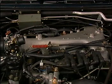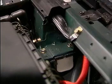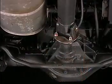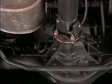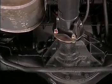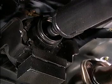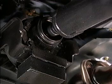Other changes under the hood include a new ABS hydraulic unit and SRS impact sensors. Their function remains the same. The differential gear ratios have been changed to take advantage of additional mid-range torque while providing maximum fuel economy. To improve the Montero's ride and lessen noise and vibration, the 1997 model now utilizes new CV joints at the front of the rear drive shaft.